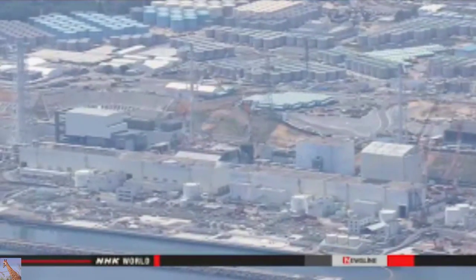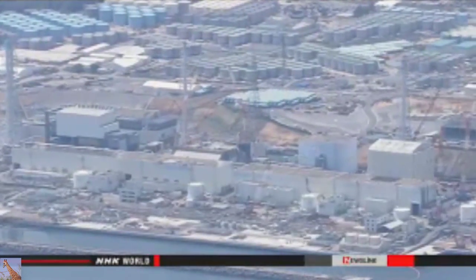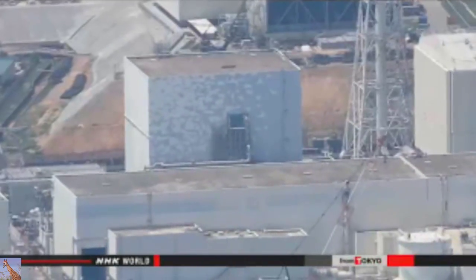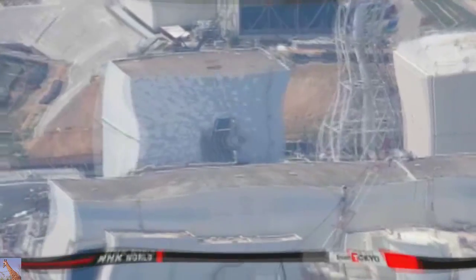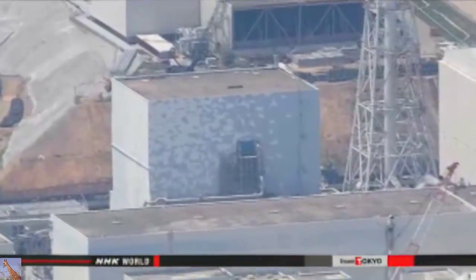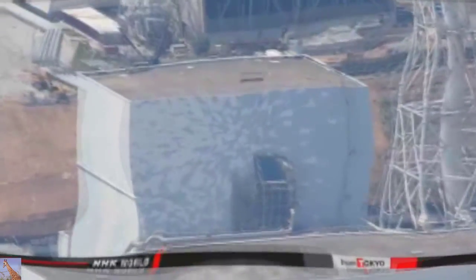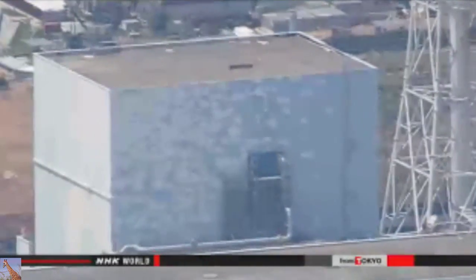Government officials and the operator have decided to divert devices in the number 1 reactor to the number 2 reactor to start the study as early as by the end of this year. They say if the change works, the new devices may be abandoned. And they say a robot probe originally planned to be used this month has been delayed because of preparation setbacks.